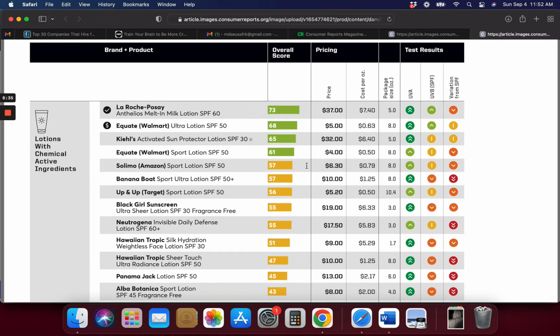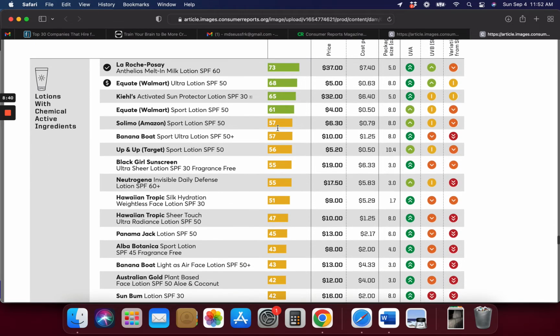But you can see that the prices are pretty varied. And the ones that got the best scores at the top are not all super expensive. The ones at Walmart are not that bad.